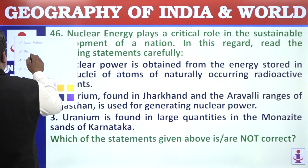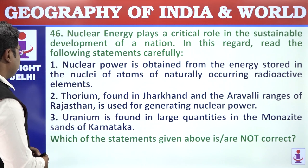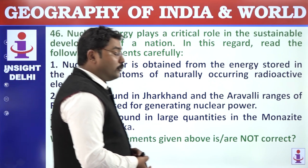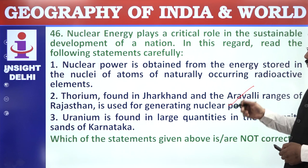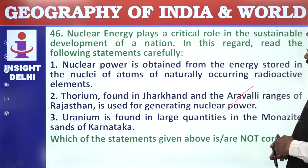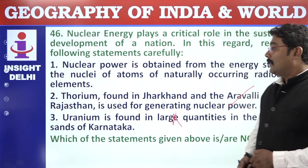Then after, thorium found in Jharkhand and the Aravalli ranges of Rajasthan is used for generating nuclear power. Yes, thorium is also found in sand. Uranium is found in large quantities in monazite sands of Karnataka. No, it's wrong. It's found in Kerala.